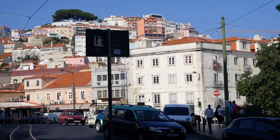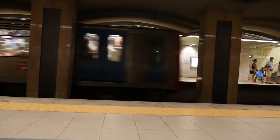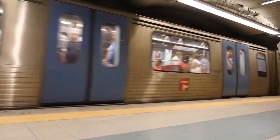Now we have decided to take the metro and we are en route to go have what is hopefully some of the best piri-piri chicken in Lisbon. We just got off the metro at Rato station.